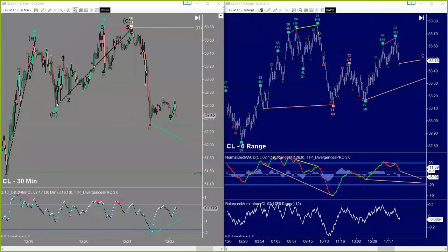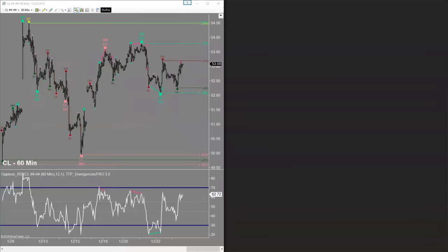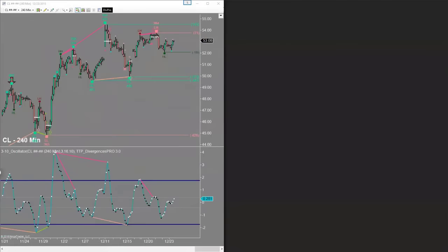That's your 30-minute chart. That's your 75-minute chart. You see the divergence at the high there. That's the 60-minute chart. You see it, top right where it says higher high, 122 ticks. That's that high. And then the low just after it was a big divergence signal across all of these time frames. There on the 180-minute chart, you see the divergence signal, 384. Again on the 240-minute chart.